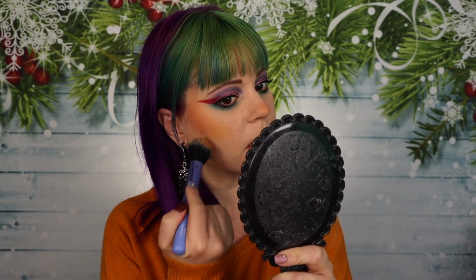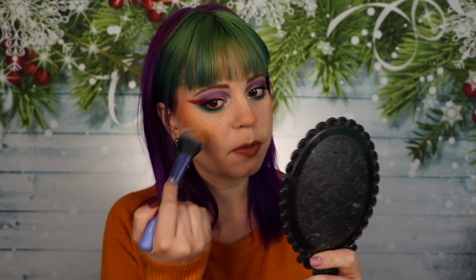And I'm gonna dip into the yellow just ever so slightly. Gonna tap that off a little bit as well, and that's just gonna go on the lower portion of my blush placement. I don't want a lot of this, I just want a little bit.